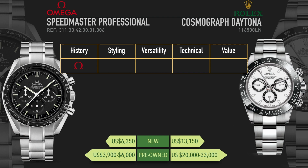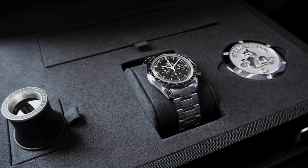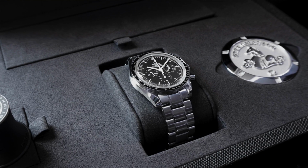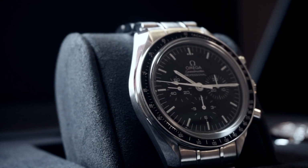Between these two, I have to give the win to the Omega for the reason that this design hasn't even had to change since 1969. The fact that they managed to sustain the same design for 50 years shows how good a design it is, and it truly is. It's legible, it's elegant, it's functional.